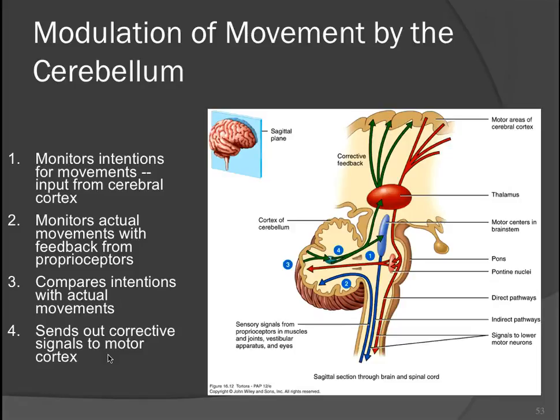So that's its job. And we can see exactly how important that is when it's not functioning right. You tip over, your movements are sloppy, right? I think it's kind of neat to think about how much that cerebellum actually does and how important its function is in movement.